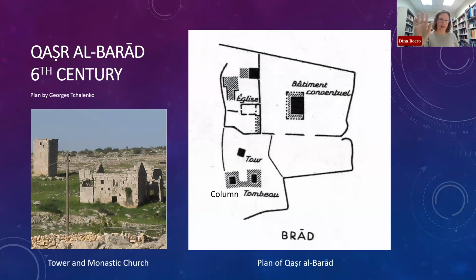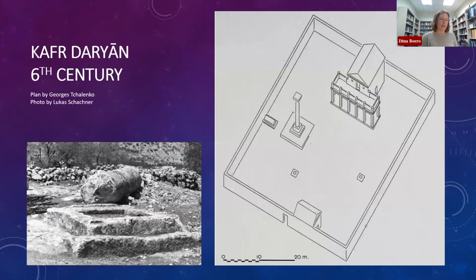So this is a good, I think, kind of transitional monastery. The monastery at Kefir-Dirion demonstrates an even closer association between Stylitism and Cenobitic life than Qasr el-Barad. The monastery at Kefir-Dirion was comprised of a circuit wall, an entry pavilion, and a main building that included a church, a crypt, and living accommodations.